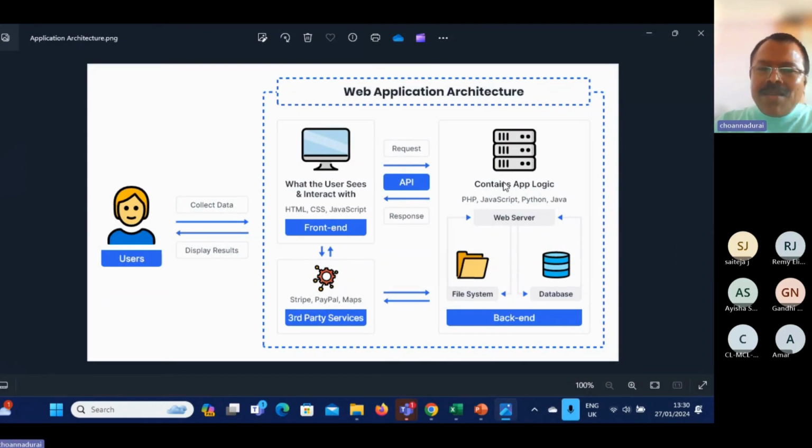As a test engineer, through the front end to the server, we will connect with the API, application programming interface. This is what is called the middleware layer. So this is the front end application, and the server has the set of code, and the server is once again connected with the database.